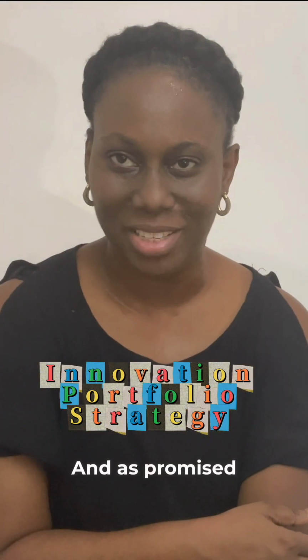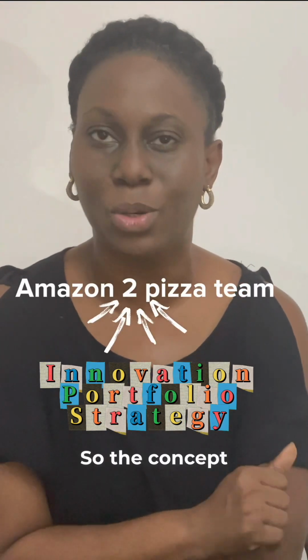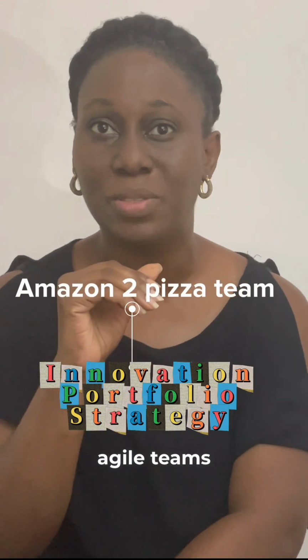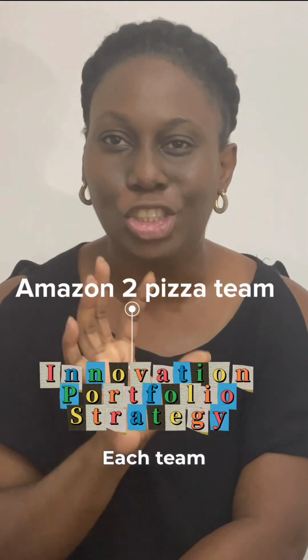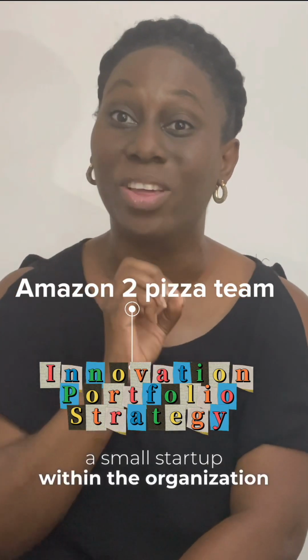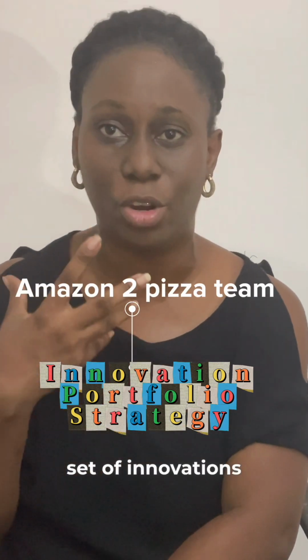And as promised, I'm going to talk about the Amazon two pizza team. So the concept is really simple: focusing on small agile teams that can be fed with two pizzas. So that's three, four, five people, depending on people's appetite. Each team operates like a small startup within the organization, responsible for its own set of innovations.